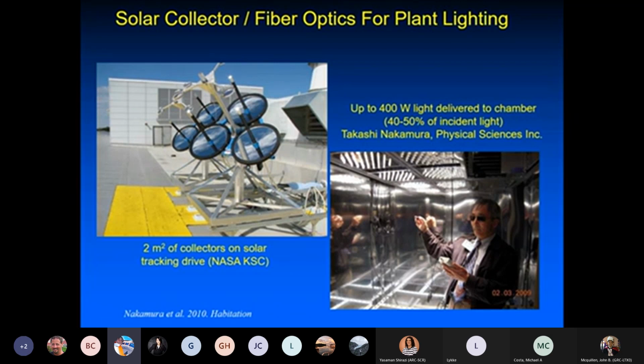So it let the long wave radiation through, and reflected the light back on a fiber optic bundle, and that would then be conveyed down into the building, into a plant growth chamber. And then these would track the sun through the day. So maybe you could use this principle, or you could even use Fresnel lenses, a magnifying glass kind of principle. So that's a refracting telescope principle in that case.